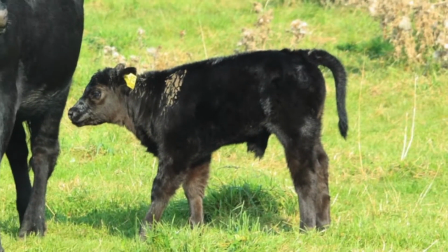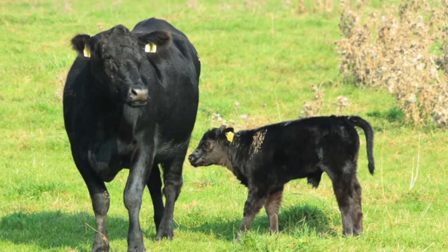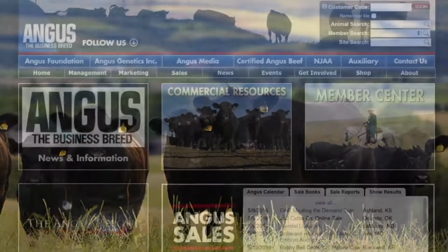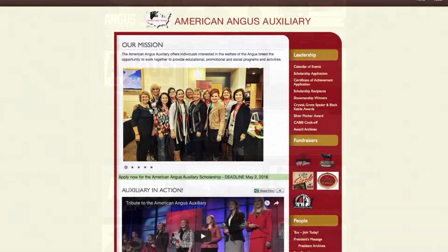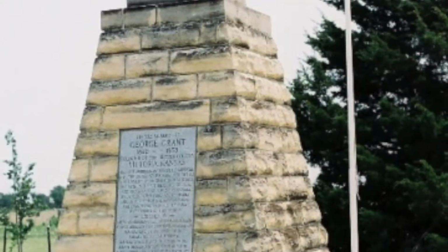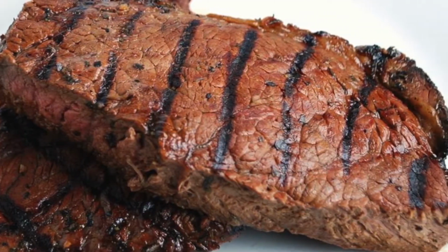But when those calves were born, then the farmer's opinion moved, because the influence of those bulls made the cattle much improved. The Angus breed developed and grew for all to see. The Angus Breed Association was formed in 1883. The American Angus Auxiliary was formed in 1952, supporting youth, showing, and scholarship and all the good they do. So like when George Grant brought those bulls here in that way, Angus bulls still bring improvement in cattle herds today. And since the hungry people of the world have protein as a need, we're thankful for this immigration of the Angus breed. Happy trails.